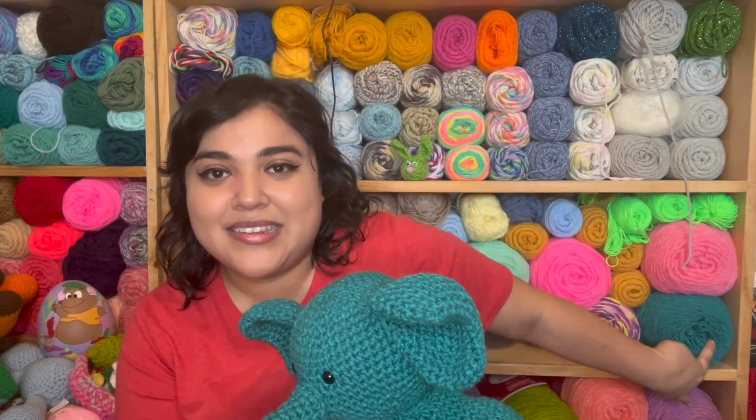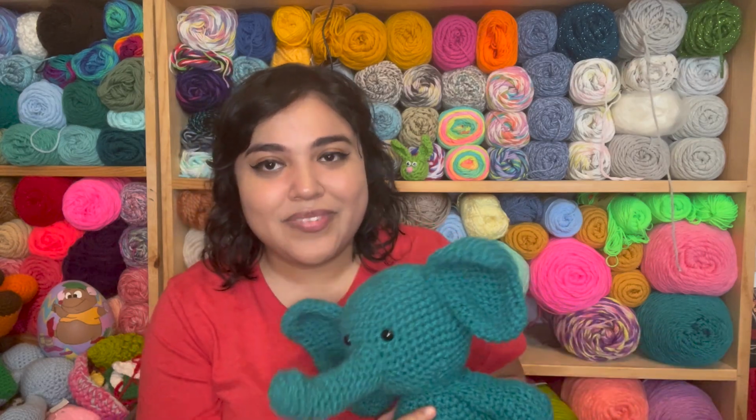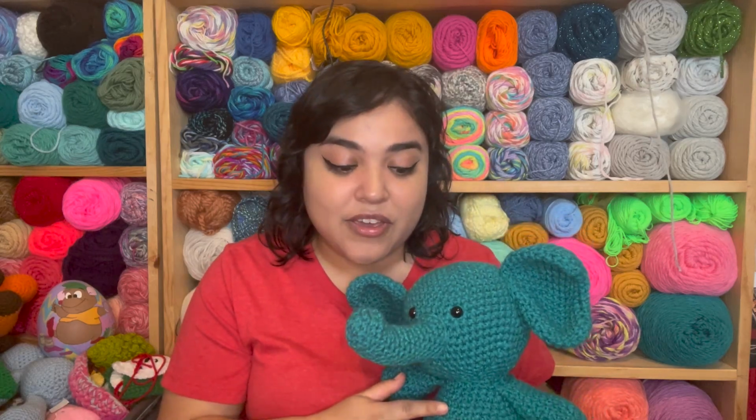This is using a 5mm hook and Craft Smart yarn in the color turquoise, so it's just like this. As you can see, this is a second skein. So I had 2 skeins of this kind of dark turquoise color, and I think it's a very beautiful yarn color, but I don't gravitate very often to using my darker colors, and I think I kind of briefly talked about this last week as well, where I'm trying to use up yarns that I don't use too often.